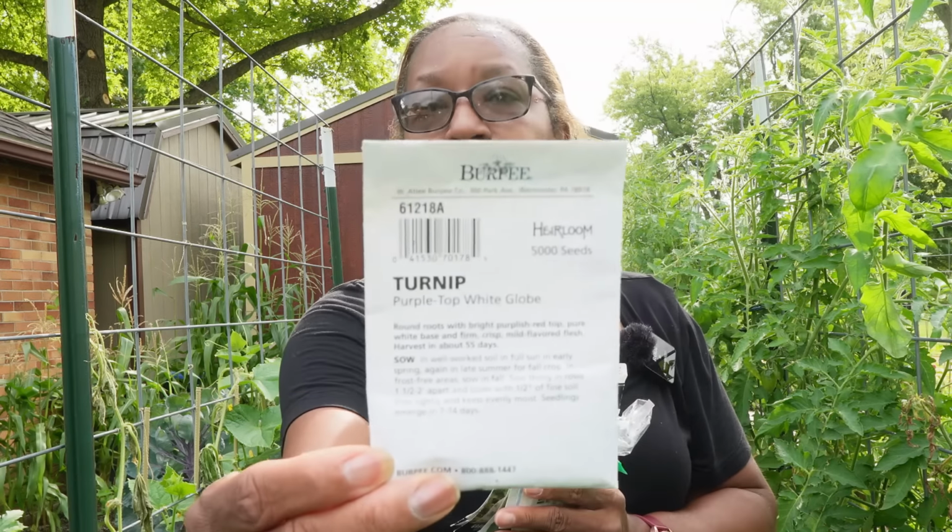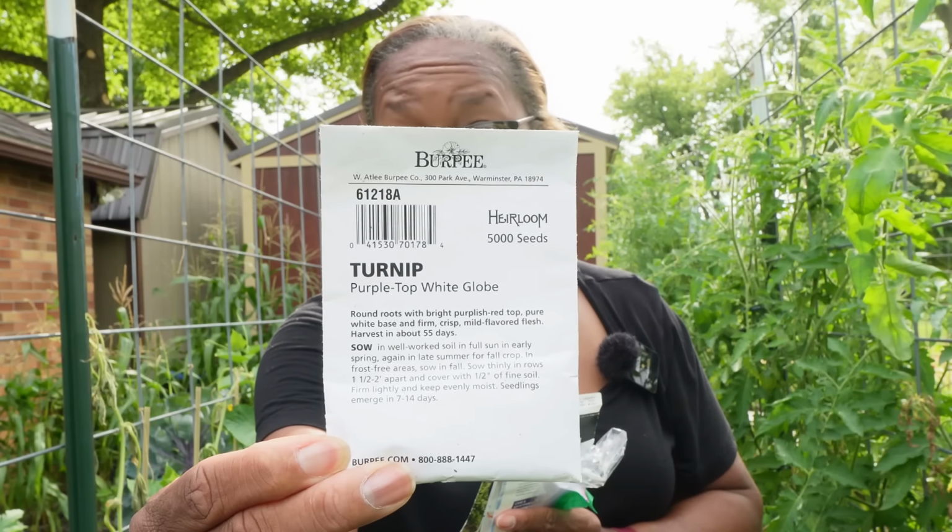And yes, I am chancing every time I try to plant lettuce and turnip greens and collard greens because they're cool season crops. But how many seeds come in a pack? These turnip greens come 5,000 seeds to the pack. 5,000.